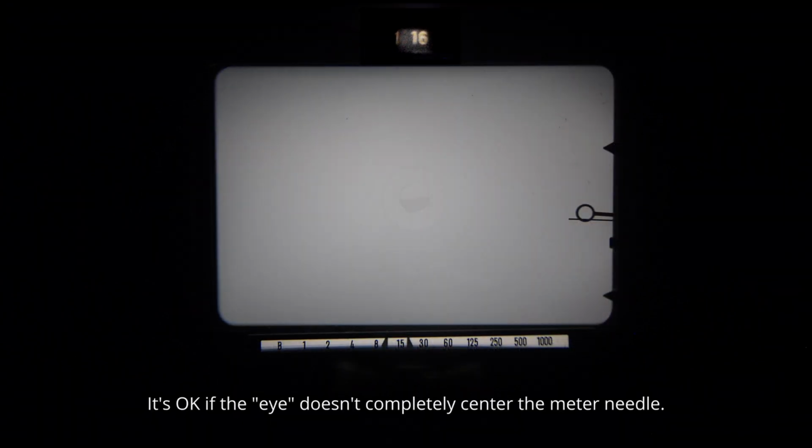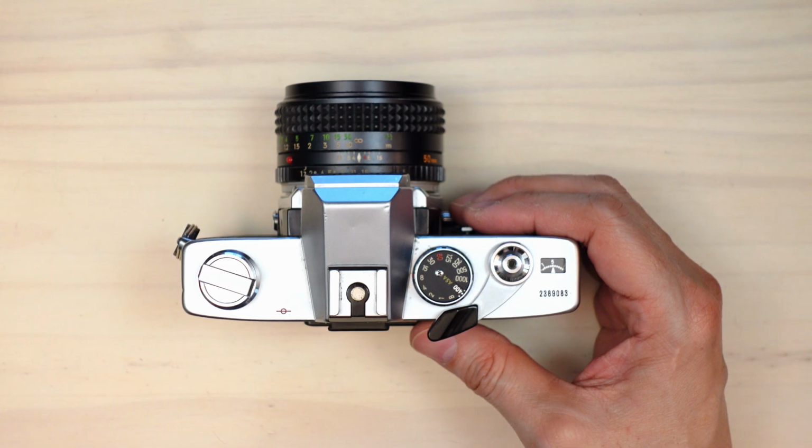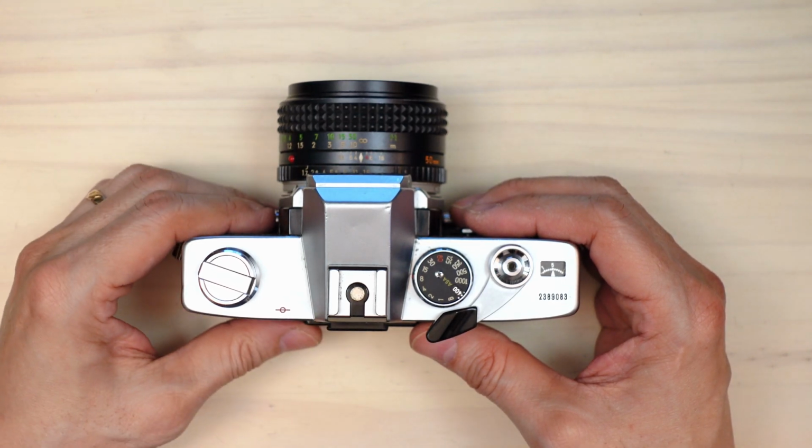On the right side of the viewfinder, you'll see your match needle system. The needle will then float up and down on the right side, and you then adjust either your shutter speed or your aperture until the eye sits over the needle. And that's called a match needle system. Fairly simple, and it's fairly accurate.